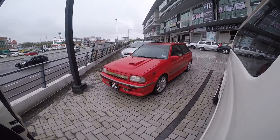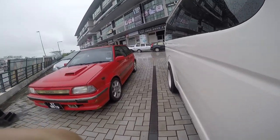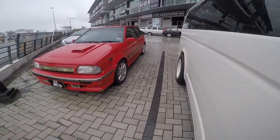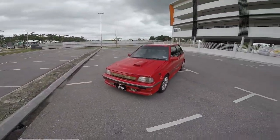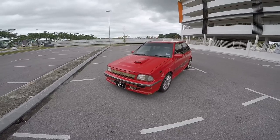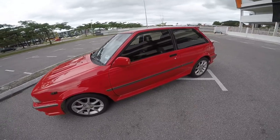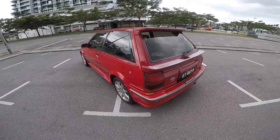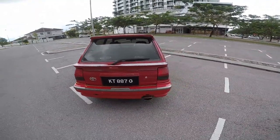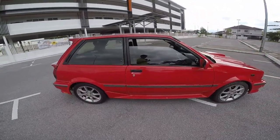Yeah, here it is. STARLET EP71, 2-door, very rare version, less than 10 in Malaysia. 2-door.